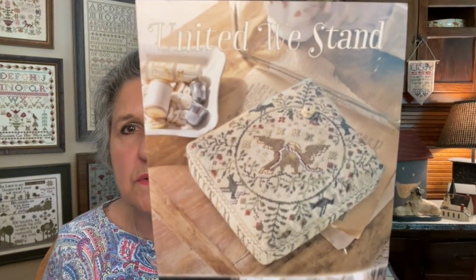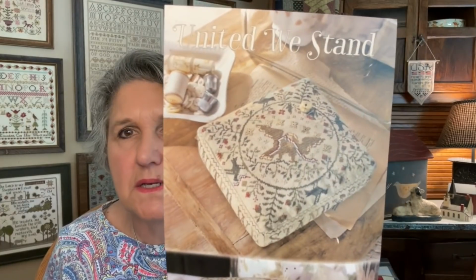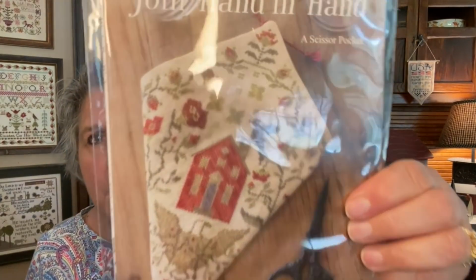Okay, I'm going to run through some quickly. Most of these are Brenda Gervais, Plum Street, or Blackbird. This is one I want to do. This is that mattress, United We Stand. This at one point was a kit. You know, some of these could be my new start. But I was... Anyway. Join Hand in Hand. Again, Blackbird was a kit.